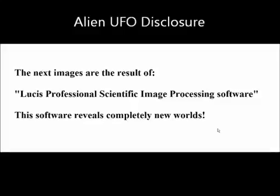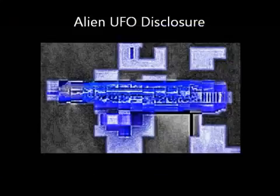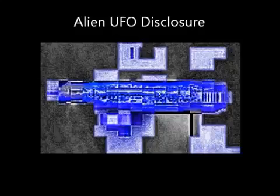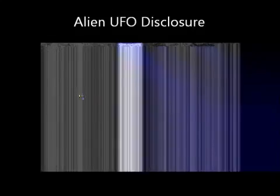Okay, and this is the result of Elusa's professional scientific image processing software. Here we go. We see inside the object, we see different chambers, and we see in the end the absorbers. 1, 2, 3, 4, 5, 6 absorbers. 1, 2, 3, 4, 5 chambers. And this is the part where you can see the spark coming from.